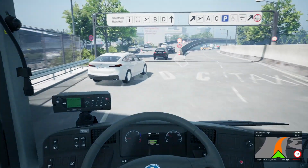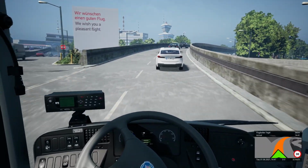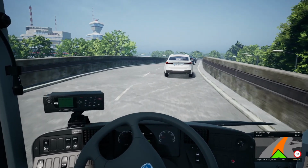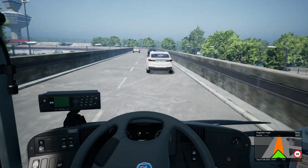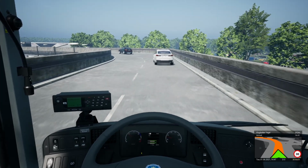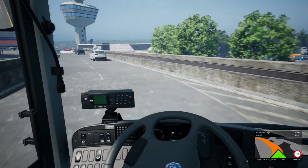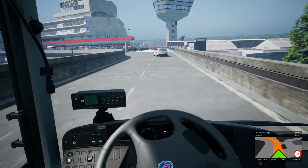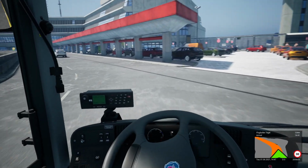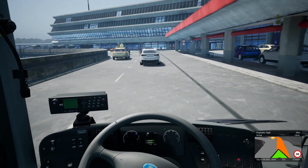Yeah, there we go. Buses up here. Oh yeah, you're just coming in with no indication. That's fine. We wish you a pleasant flight. Wir wünschen einen guten Flug. How very kind of them. There's what looks like the tail wing of a Lufthansa there. So these are all obviously bus stops as well here on the right.